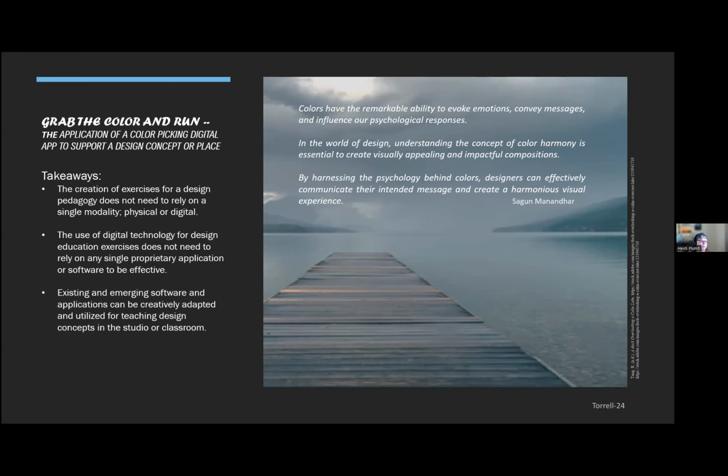So I had a question, and I probably just missed it. But what was the cost for this color picker thing? Did you address that in there? Is it just free? No, they're all free. And that's one of the takeaways, you can do a lot with free stuff.